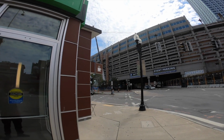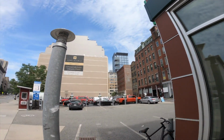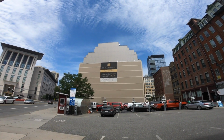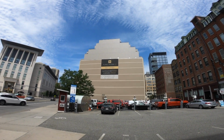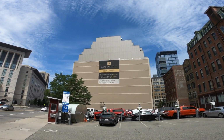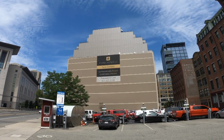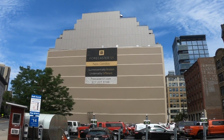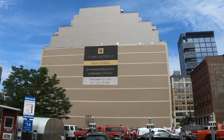I wanted to turn around and check out this blank wall. Giant blank wall. Yeah, as a public artist, this is a giant blank canvas to my eyes, and I really could do something amazing on this wall if someone were to fund it.